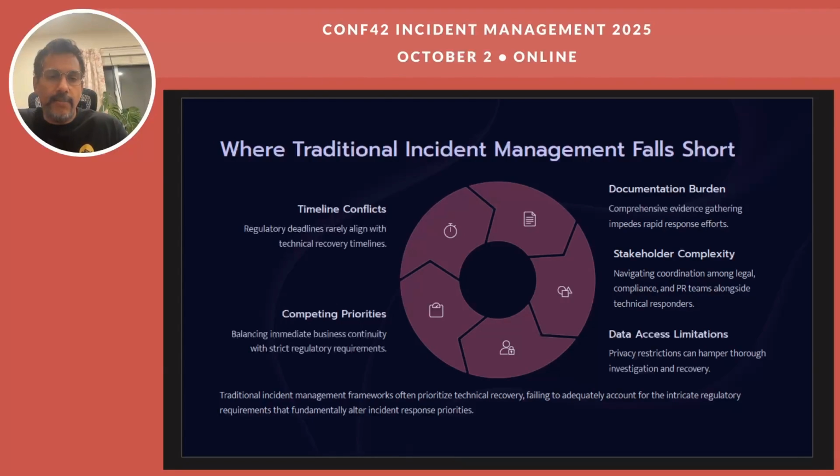the technical recovery timelines. Competing priorities, balancing immediate business continuity with strict regulatory requirements, bring conflicts, and regulatory requirements bring in a lot of documentation burdens which slow down the recovery time, along with managing stakeholder complexity. The responders or operators will have to navigate the coordination between the legal, compliance, and PR teams. The regulatory requirements also put data access limitations, which can hamper the recovery.